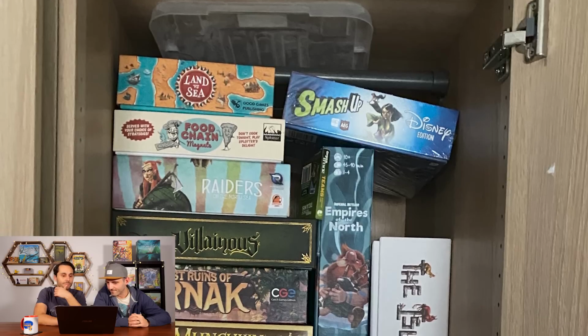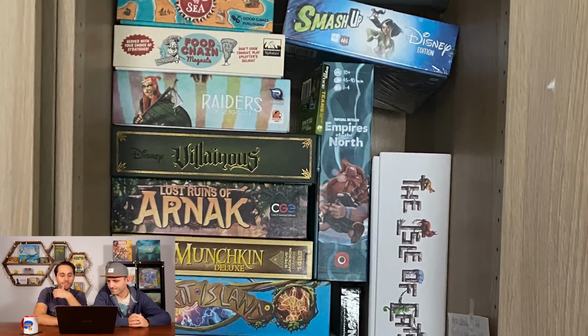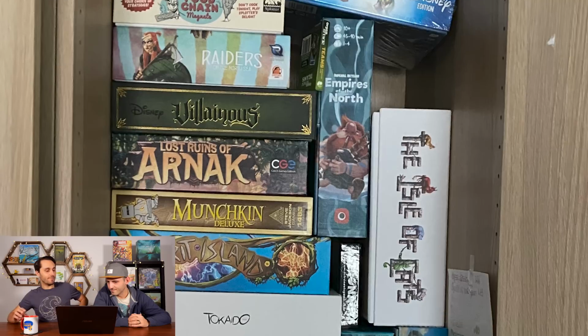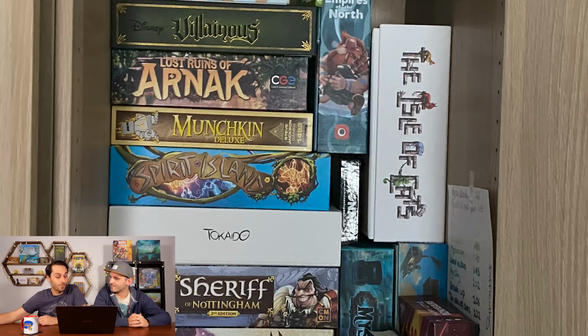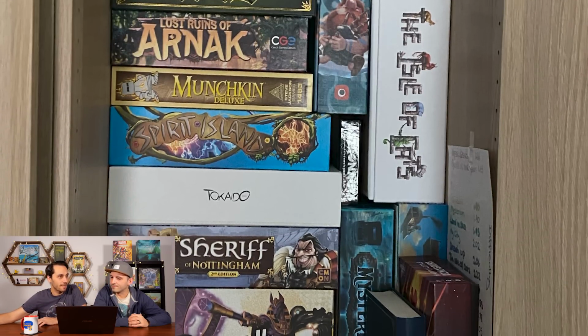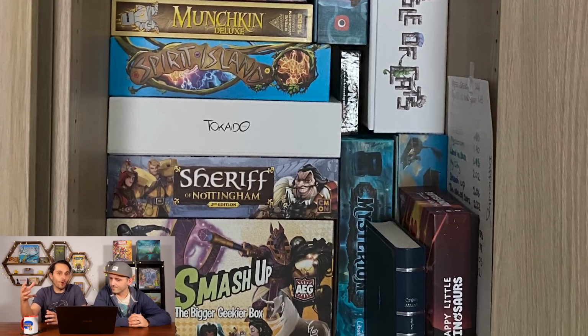So this is the same shelf, but like you said, Empires of the North behind there, Mysterium, Sheriff of Nottingham. That's an interesting one. I think we've talked about it before, but in case people don't remember, I bought that game and I was super excited about it. I think Braden bought it at the same time, and this was before Braden and I were even really friends. We were just co-workers, and I think we learned about our shared board game interest, and he was buying Sheriff of Nottingham, and I was like, oh, this game sounds interesting.